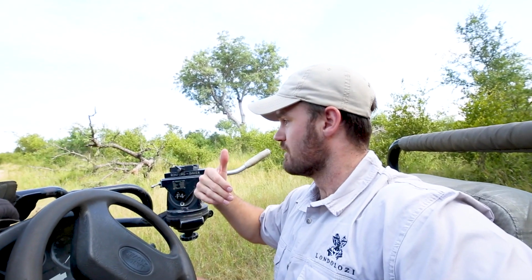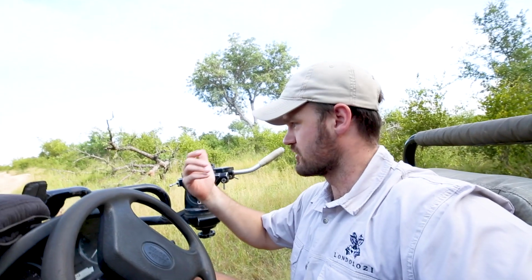So we're sitting pretty much where some of the tracks were from earlier and hoping that this actually brings him towards us. But chances are pretty slim, so if we don't have any luck here, we're probably going to start heading back towards camp.